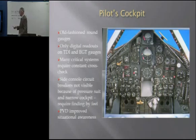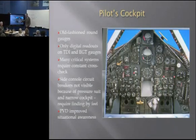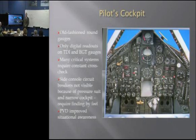Okay, here's what the pilot's cockpit looks like. You see, it's no fancy electronic displays. This is just a map projector. It uses a 35 millimeter film strip with a projector to project your flight path on there with a flight plan on it, which had to be built before every mission. All the rest of them are just plain old round gauges, except this one right here, which is called a TDI for triple digital indicator. It had equivalent airspeed, true Mach, and true altitude that were derived from the air data computer. The only other digital displays are right here, the EGT, exhaust gas temperature.